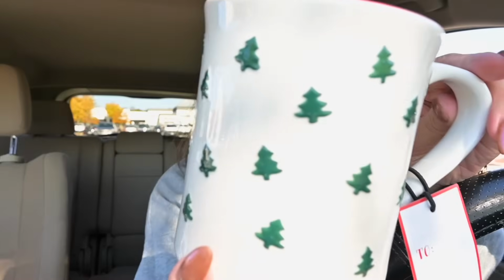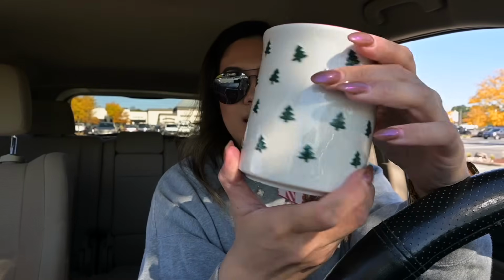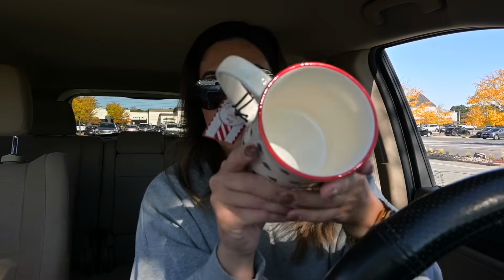seen a lot of people have, and it's so cute. It has little tiny teddy bears all over it, so I thought this was like the Christmas equivalent of that. It just has little trees everywhere, it has red lining, and I just can't wait to make my Christmas coffees and hot chocolates. And I do have a couple other Christmas mugs, but I really don't have that many, honestly. So I'm gonna start building my Christmas mug collection.